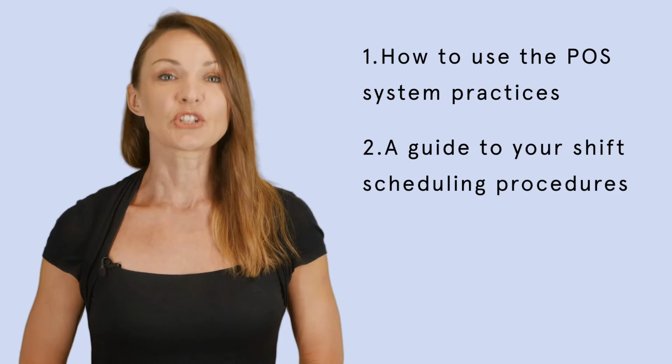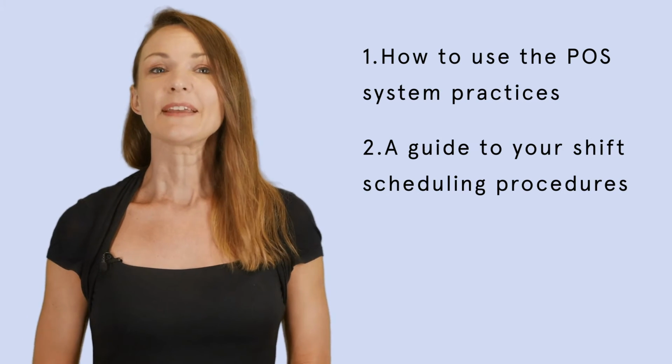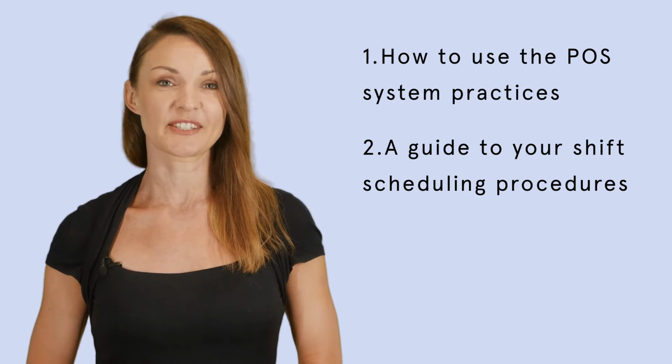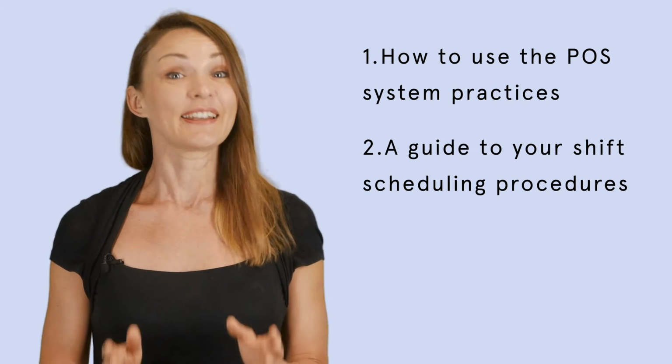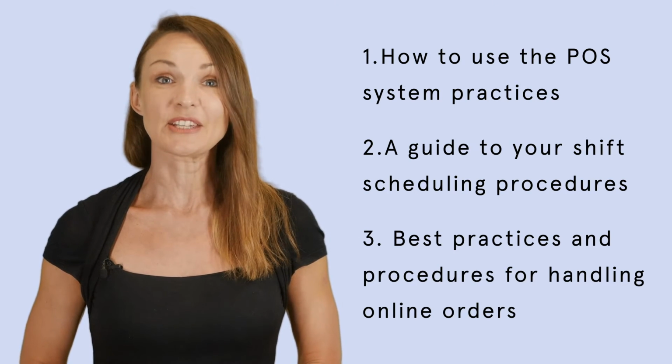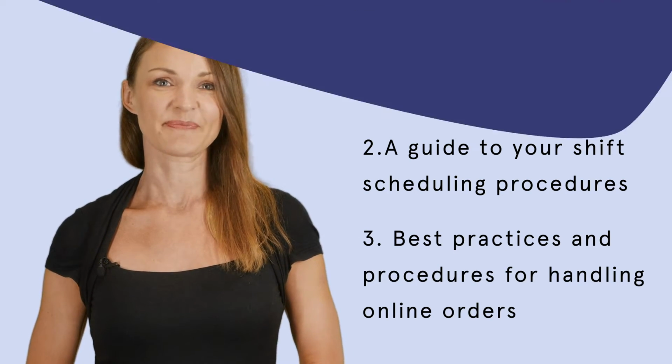A guide to your shift scheduling procedures. Let them know how to communicate with management to request, swap, and cancel shifts. And finally, and this is very important, this section should include best practices and procedures for handling online orders.